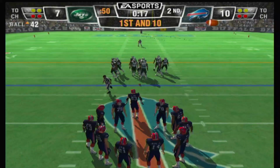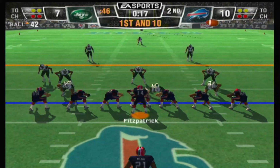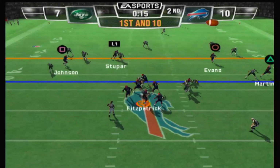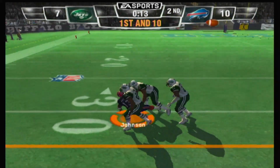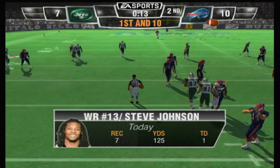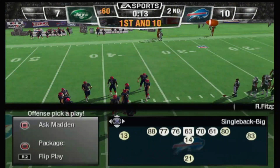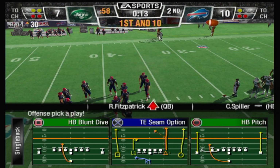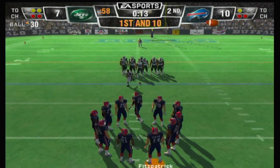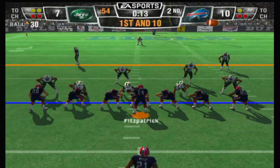First down, 10 to go, on the 42-yard line. Steps up in the pocket to get away from a defender. The catch is made. Johnson on the reception. They hurry back to the line. The Bills will take a timeout. And they'll have one timeout left. Now we have a first down and 10 to go.